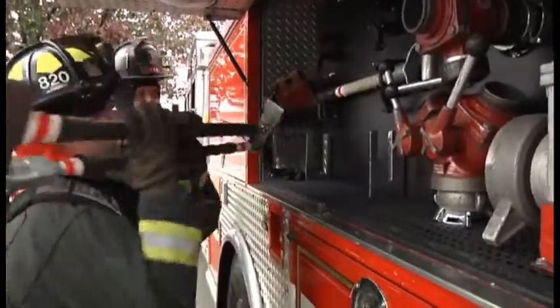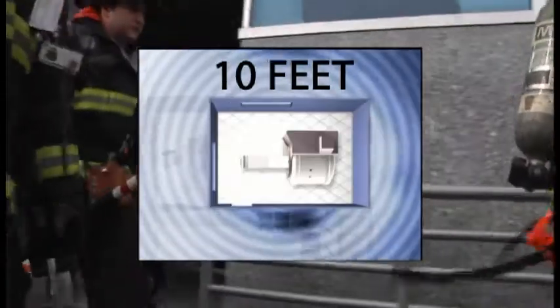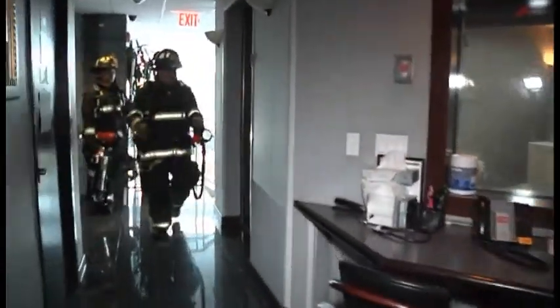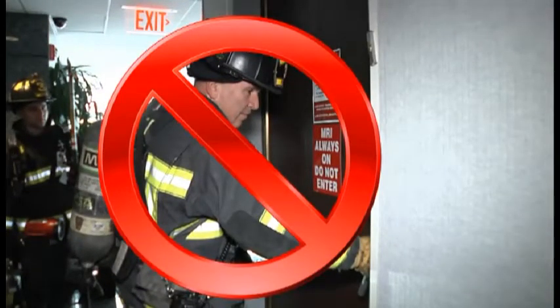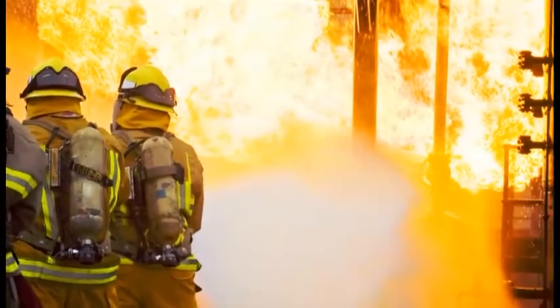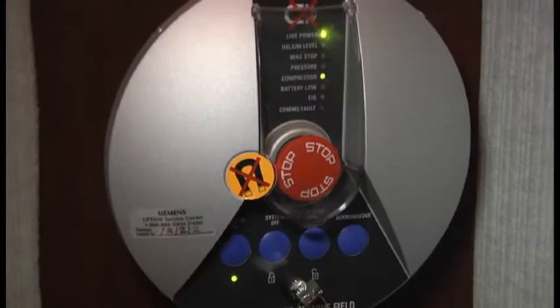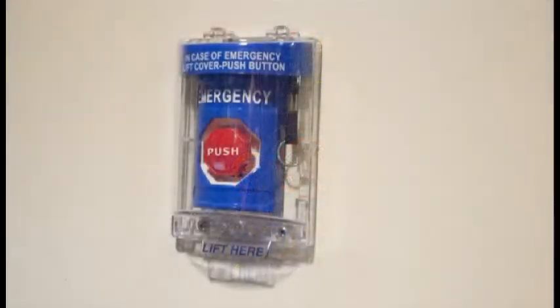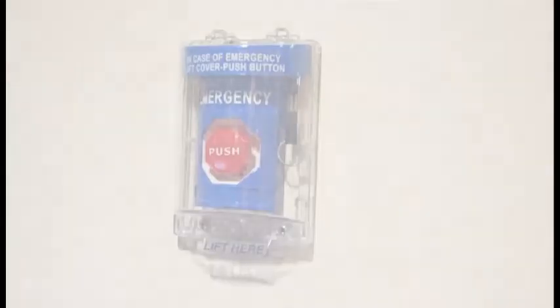When responding to a fire at an MRI facility, normal firefighting techniques can be used while maintaining a distance of at least 10 feet from any MRI unit. Be sure to recognize any MRI rooms and do not enter unless you are completely metal-free. If there is a fire in the actual MRI room, it should be only extinguished with a non-ferromagnetic extinguisher or attacked from outside the MRI room. Be sure to locate the stop and quench buttons near the MRI technologist console area. And remember, the emergency stop button turns off electrical power to the MRI only and does not turn off the magnetic field.